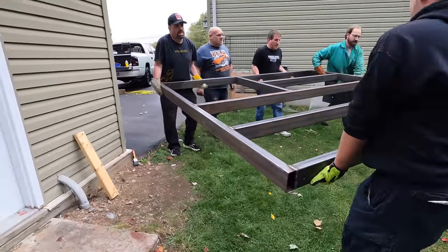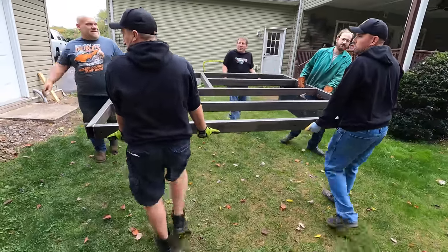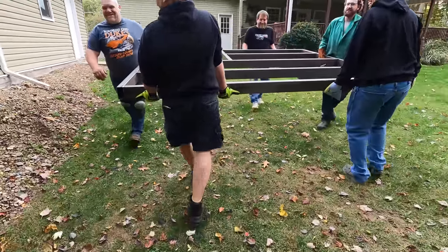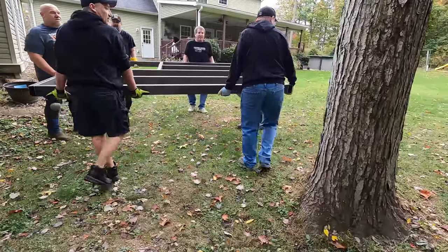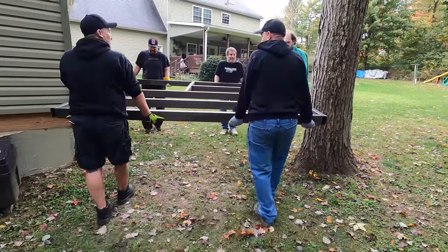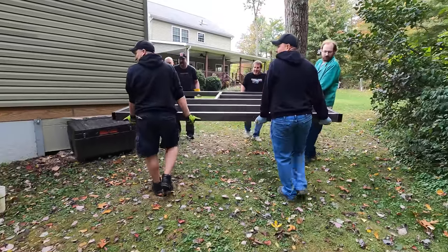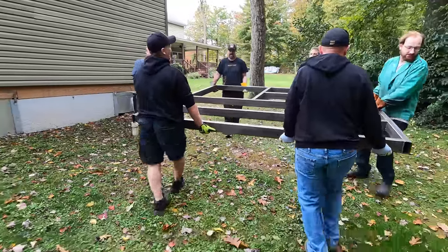All right, let me get on this side. You're good, right? I don't want you to injure yourself. Oh, now it's got weight. See that wall? Is it a tree? There's a tree. Hold on, slow down. Somebody chop that tree down real quick. I wish that tree was gone. Ray, you can't fit through there? Actually, it's not that bad. It's just awkward.